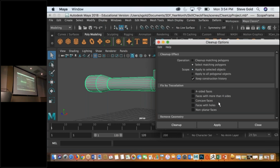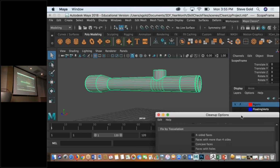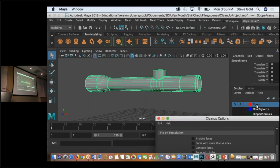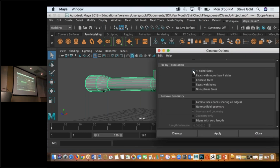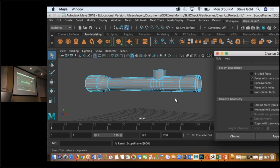Select matching polygons. Now, these are the different elements you could be looking for. Uncheck them all. You want them all unchecked. And then you can look for them one at a time. So for example, on this layer, we're looking for n-gons. N-gons are faces with more than 4 sides. So if I select faces with more than 4 sides as a search parameter, and I hit apply, boop, Maya will select for me faces with more than 4 sides.